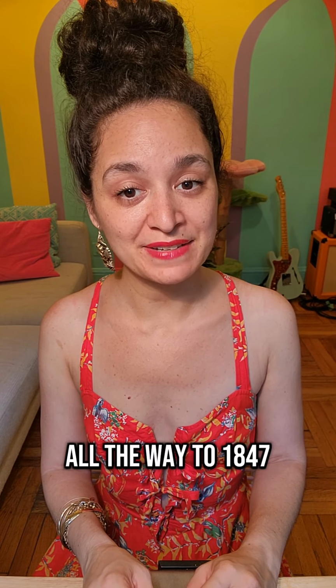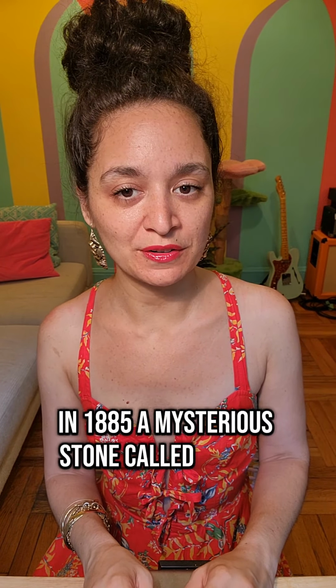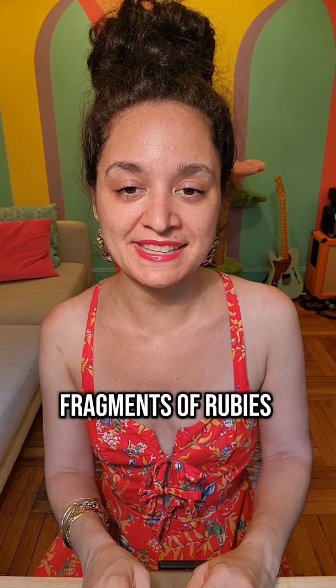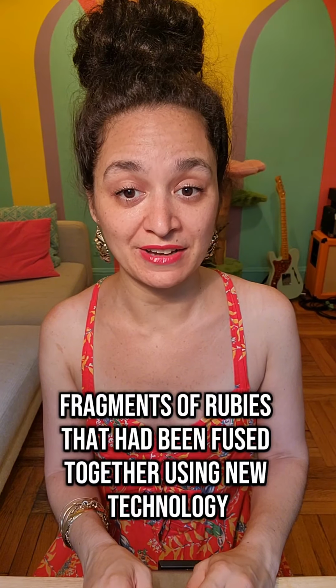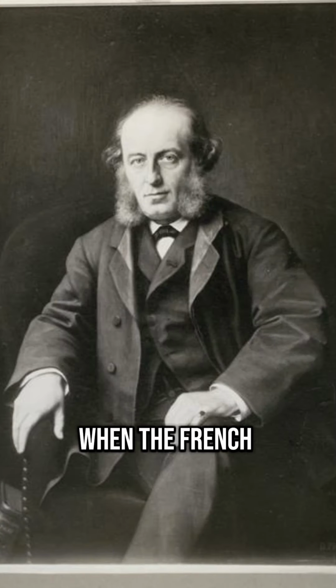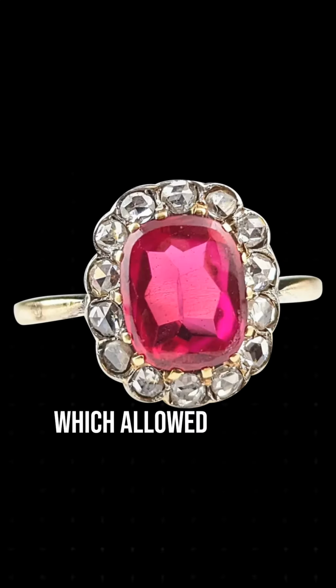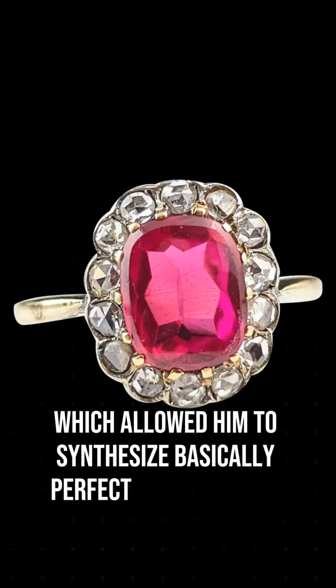The history of synthetic rubies goes back pretty far, all the way to 1847, when microscopic ruby crystals were first synthesized. In 1885, a mysterious stone called Geneva rubies hit the market. These were sold as genuine rubies, but they were in fact fragments of rubies that had been fused together using new technology. All of this led to a breakthrough in 1893 when the French scientist Auguste Verneuil created the flame fusion technique, which allowed him to synthesize basically perfect rubies in a lab.